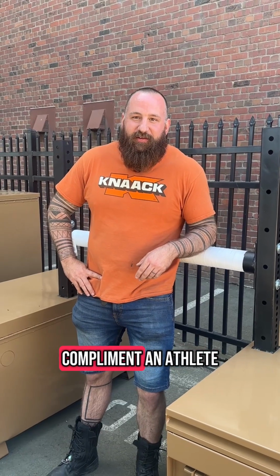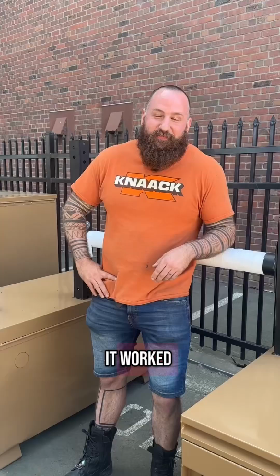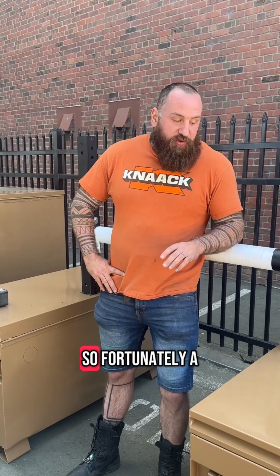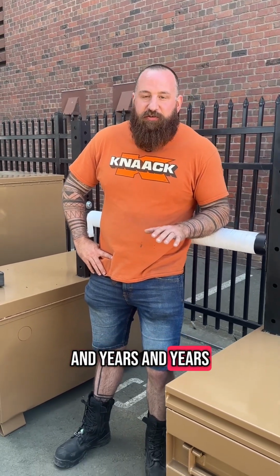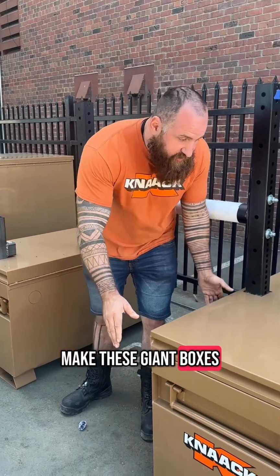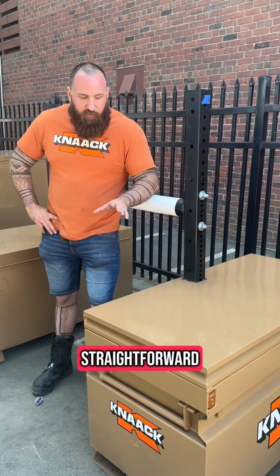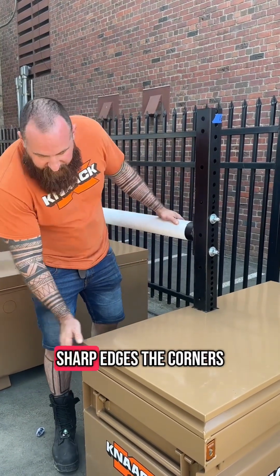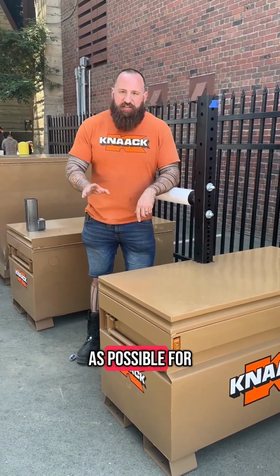What's the biggest compliment an athlete could give you about the carry and hoist? It worked. How do you balance safety with spectacle when building this event? So fortunately, a lot of these events they've been doing for years and years and years. So what we had to do is just figure out how to make these giant boxes not in the way of the athletes. It was pretty straightforward. The only part we had to do was just make sure that, honestly, we kept the sharp edges, the corners, the heavy weights away from the athletes as much as possible for their safety.